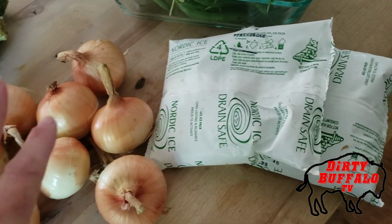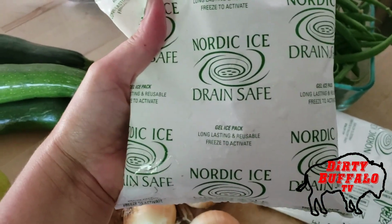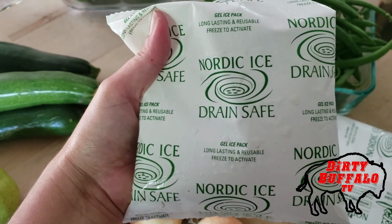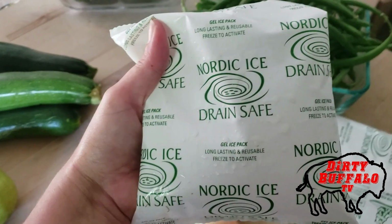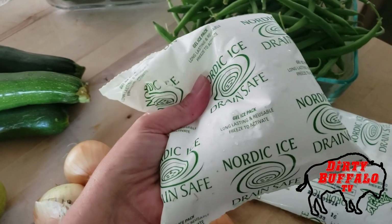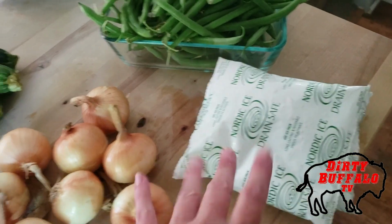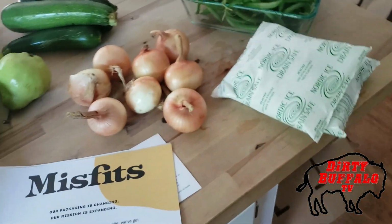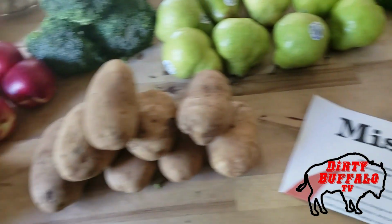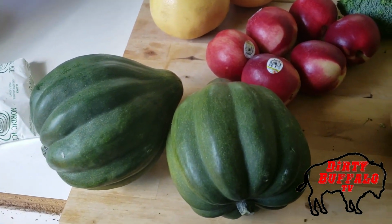So it's warm, like I said, and this is what they put in their cooler boxes. It's a gel ice pack, Nordic Ice, drain safe, so you can actually open these up and dispose of them right down your kitchen sink. I looked into it a bit. I'm saving these because we are going to Knoebels in a couple weeks, and I'm going to use them inside of my cooler. So here are the contents that came within this box this week.